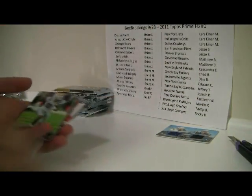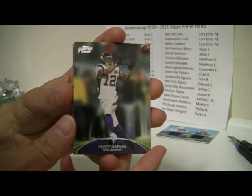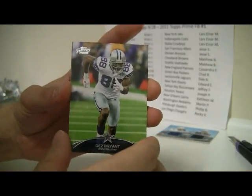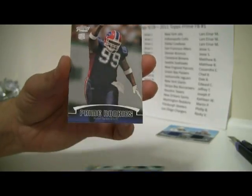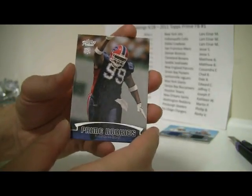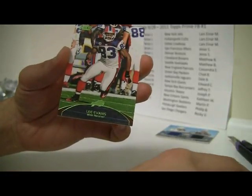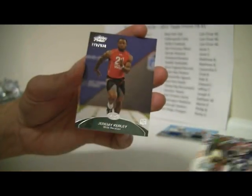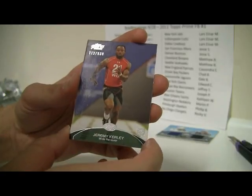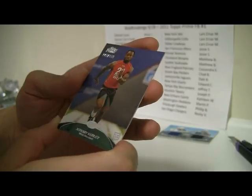And whoa, got away from me, sorry about that. And we got Percy Harvin and Dez, Jay Cutler, Prime Rookies Marcel Darius. And another Lee Evans, one of those chrome type deals. And then Jeremy Kerley for the Jets, number 772 out of 930.